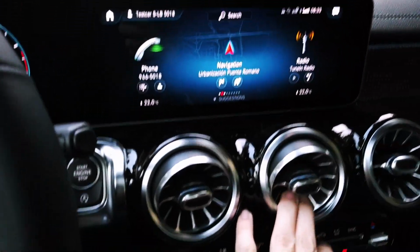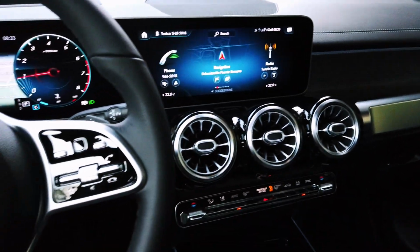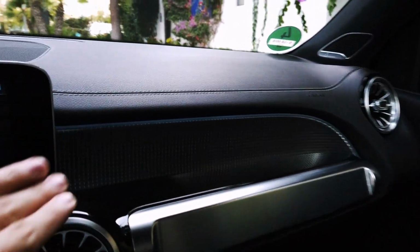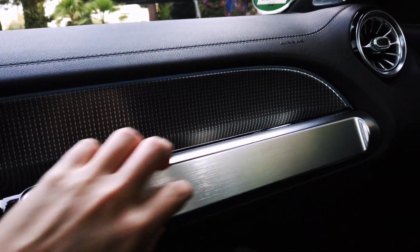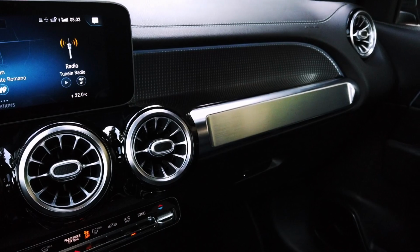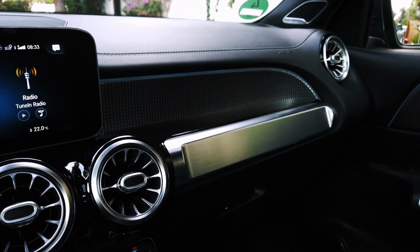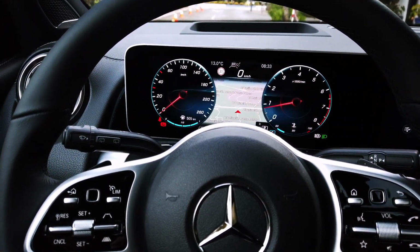We have your ambient lighting on the aircon vents. What is a bit different from the A-Class and the CLA is this trim panel here, and this horizontal trim, aluminum elements on the door handles. So that is a giveaway of the GLB. The whole G thing, of course, is Gelände, which means off-road, and that's all the SUVs in the Mercedes model lineup.